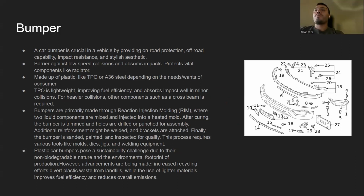So the car bumper is pretty crucial to a vehicle for protection on the road and off the road. It provides impact resistance, and it also provides a stylish aesthetic. It's basically a barrier against low-speed collisions, and absorbs impact and protects vital components such as the radiator, engine, and so on. It's made up of plastic like TPO or A36 steel as the materials that we chose. Depending on the needs and wants of the consumer, you go with plastic if you want lightweight, or go with steel if you want something sturdy for off-road. TPO is lightweight, improves fuel efficiency, and absorbs impact well in minor collisions. And like I said, for heavier collisions, other components such as the beams behind the bumper will take care of that.